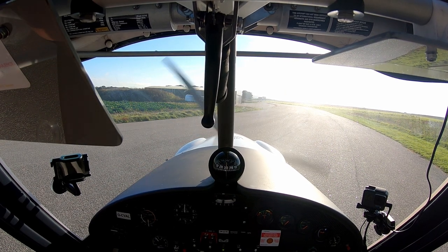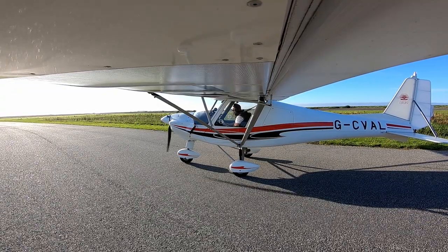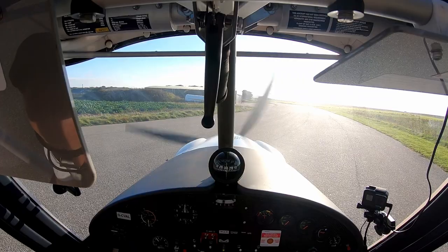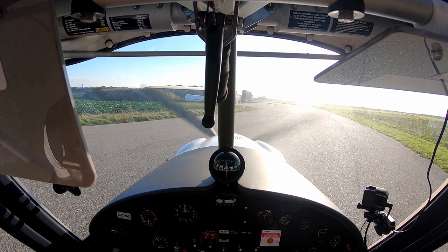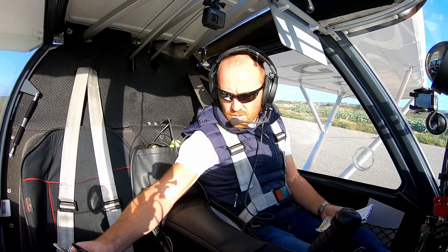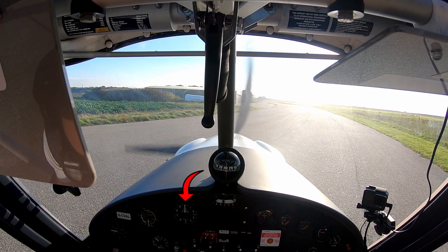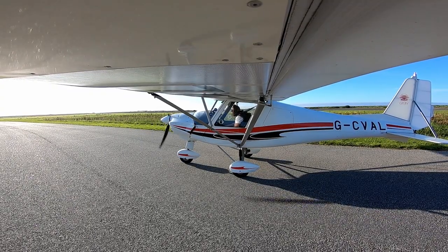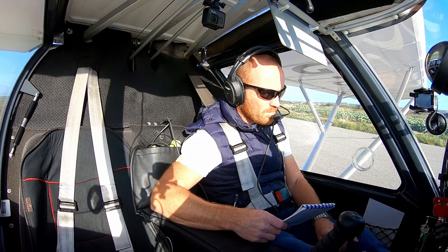So we've got QFE 1014. QNH today is 1027. Okay, so set 2200. So this time, because in episode 2, I got the QFE and the QNH right, but my altimeter was 550 feet out for some reason, so that looks correct now. Thanks to John Wood, he helped me recalibrate it for us. Thank you very much, John.